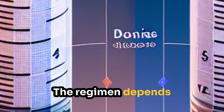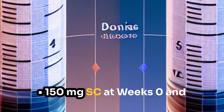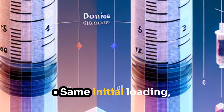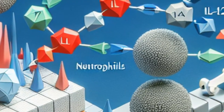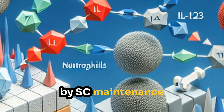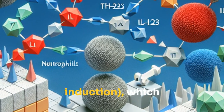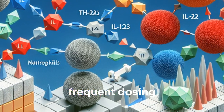The regimen depends on indication. For psoriasis, 150 mg SC at weeks 0 and 4, then every 12 weeks. For psoriatic arthritis, same initial loading, then every 8 weeks. For Crohn's, an IV induction at weeks 0, 4, and 8, followed by SC maintenance every 8 weeks. It's self-administered subcutaneously, except IV for Crohn's induction, which patients appreciate for convenience, especially compared to more frequent dosing with older biologics.